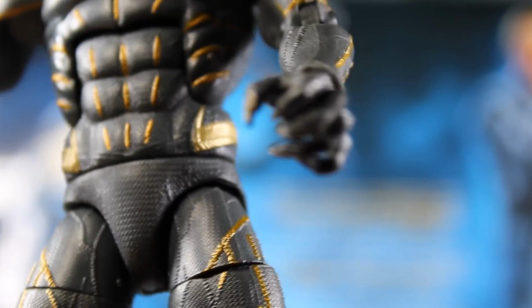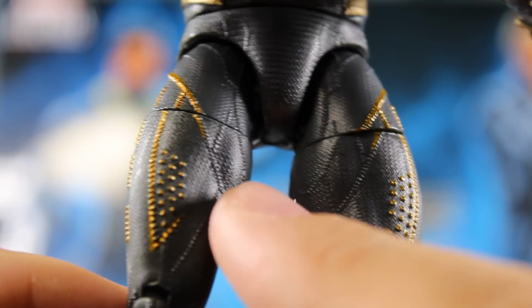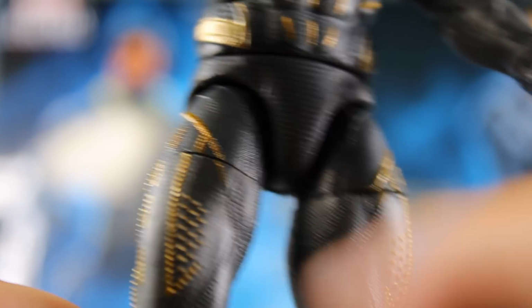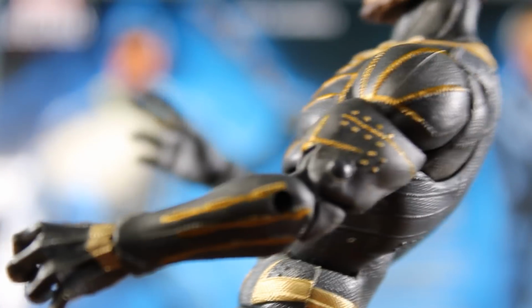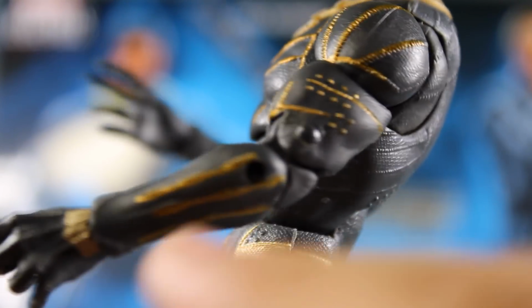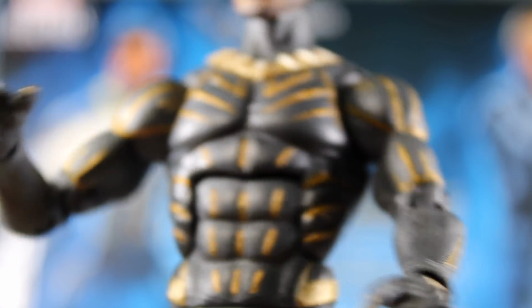I do really like the way that looks, because you had all this sculpted detail in the figure before, but you never really noticed it because there was no paint apps to it highlighting it. So here on this figure, we get a lot of the paint throughout. So not a whole lot on the back. Typically don't see that a whole lot on the back of figures, but throughout the front and everything, you get that. So that looks very good. I really like the way this Killmonger figure came out.